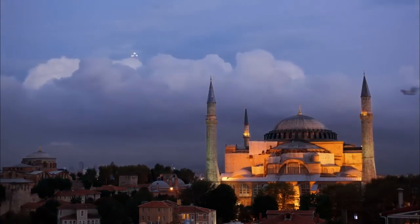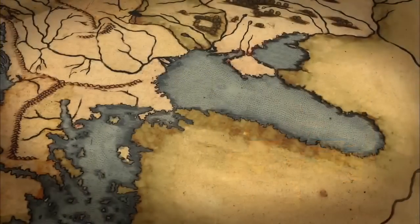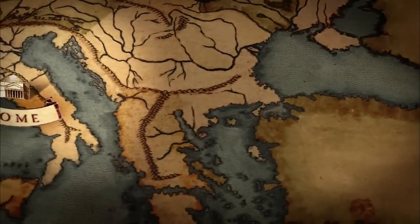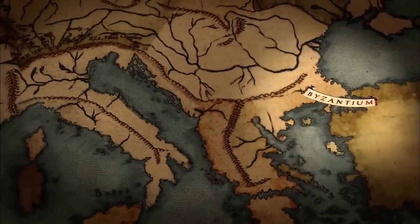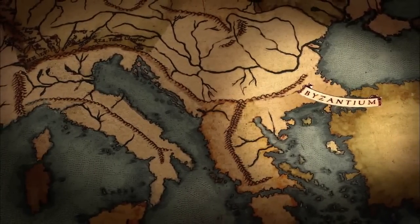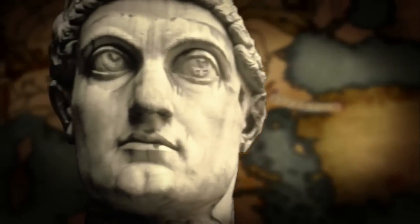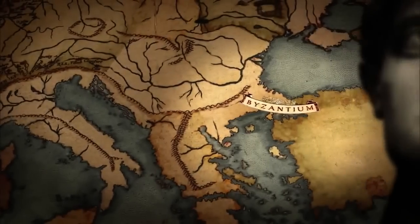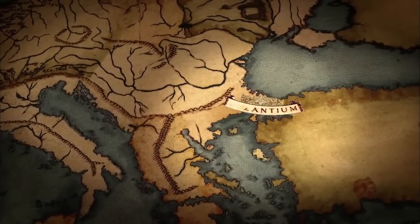Who built Hagia Sophia and why? Hagia Sophia is built at a major crossroad in history, the decline of the Roman Empire and the rise of the Byzantine Empire. In 324 AD, after Rome is ravaged by civil war, Emperor Constantine establishes a new capital in the city of Byzantium. It's renamed after him.